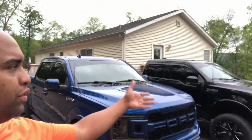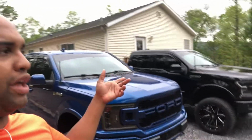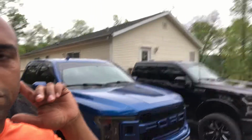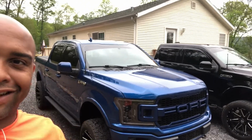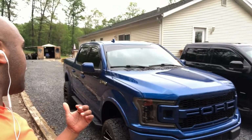We went from an F-150 to an F-150 and a Durango, which is what our original plan was. It wasn't even going to be this F-150. It was just going to be the level of F-150 we had. So it's kind of crazy that you go from one thing to two different things. It's kind of funny how things work out like that, right? But anyways, that's my story. That's the reason why we got them.